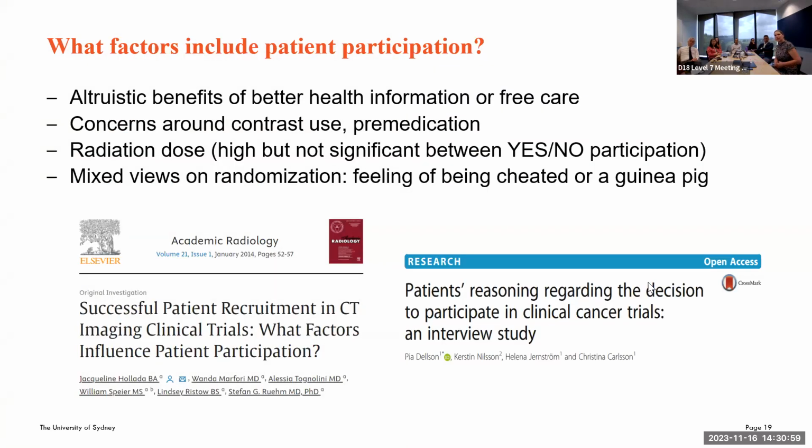So here are a couple of articles that you might like to go and have a read of. Essentially, it does an analysis of what factors actually influence patients to be part of clinical trials. In this case, we looked at a couple of clinical trials. One was around CT, and another was a cancer trial that involved a large amount of medical imaging.